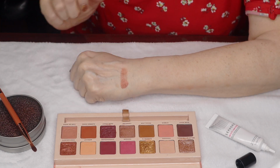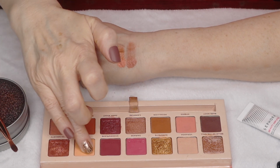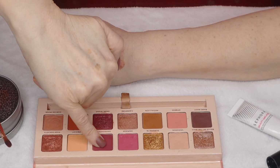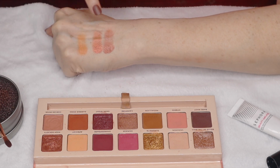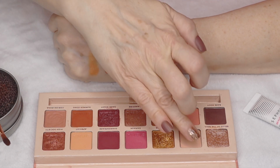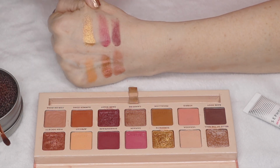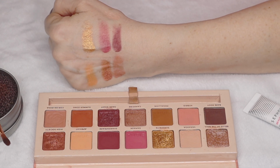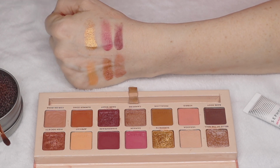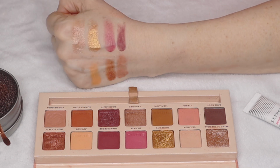This shade is Cor-De-Rosa. I love this shade. And then High Society and Apricot. Then Shakespeare. Damask, Sunsprite, and then I took Miranda and just put it there because you can't see it anyway. And then the last shade is Belle of the Ball.